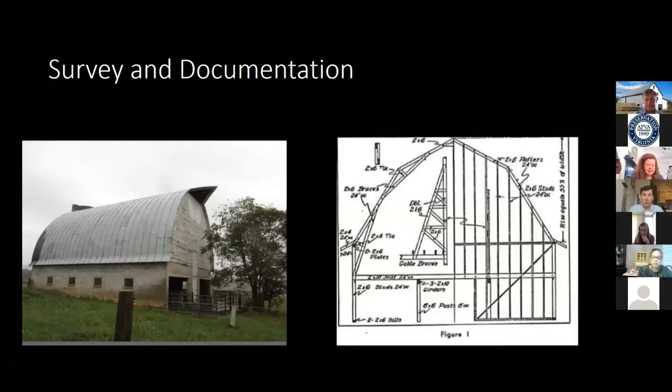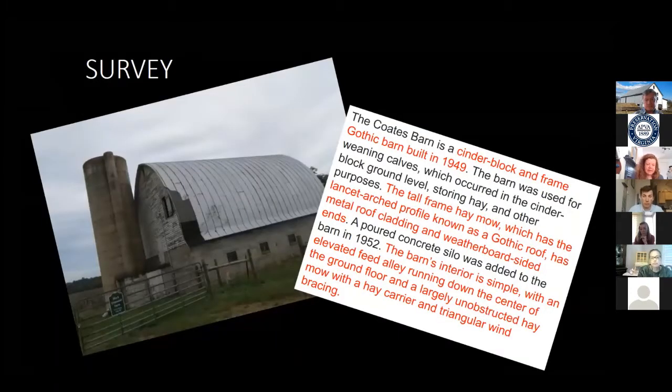So this slide is actually the Coates Barn in Madison County. You saw it in the previous slide as well. I was contacted by the owner several years ago to come out and do an assessment and help them distinguish whether or not this was a significant barn type. It was ultimately listed in the National Register of Historic Places, but the first step involved going out, like I said, to take a look at the barn and do a preliminary assessment and documentation of the building.